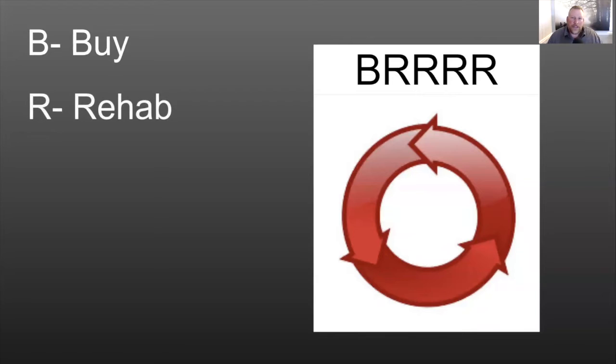And then the first R is for rehab. So you're going to have to do some work on the property, because to do this method effectively, you have to increase the value of the property or create an equity spread between what you bought it at and the later value you're going to refinance at. So that first R is for rehab. Second R is for rent. This is a buy and hold property. We're going to rent it out to a qualified tenant and start getting that monthly income. We love the monthly income.